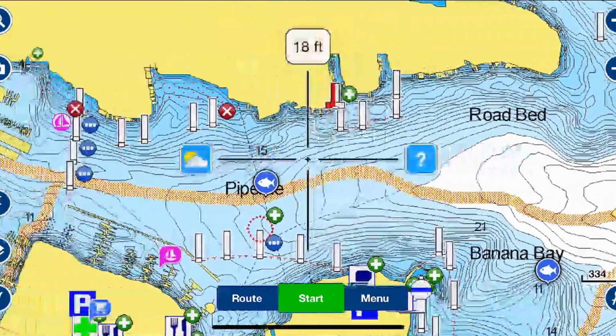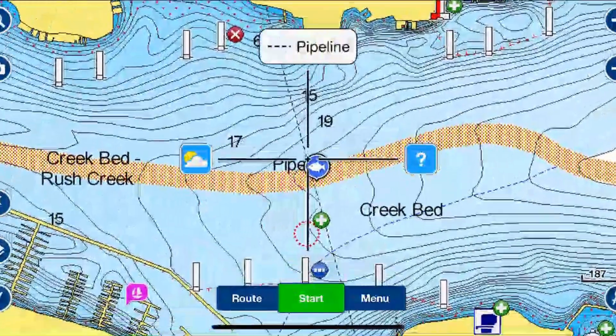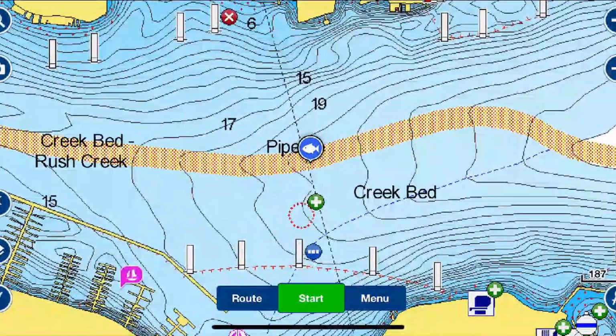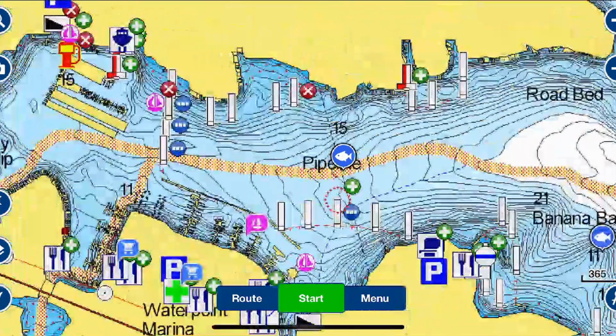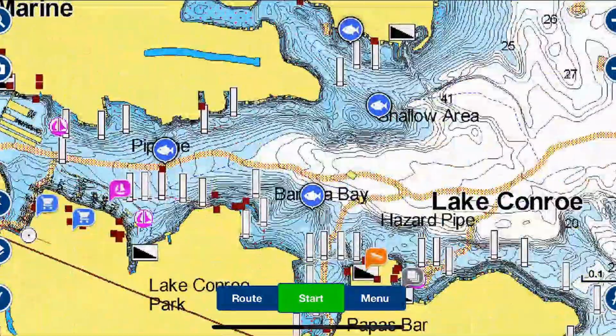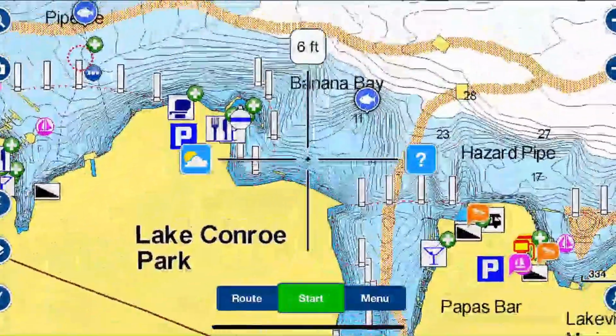As we move further back here, again, there's that pipeline. So check out the pipeline, especially right around where it intersects or crosses over the creek bed. If you can find that creek bed in there, you could have some potential. So Rush Creek, interesting. We have a Rush Creek in Hubbard as well. As we move further down here, it says Banana Bay.